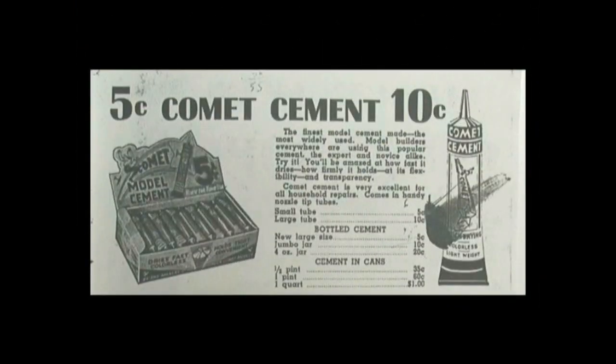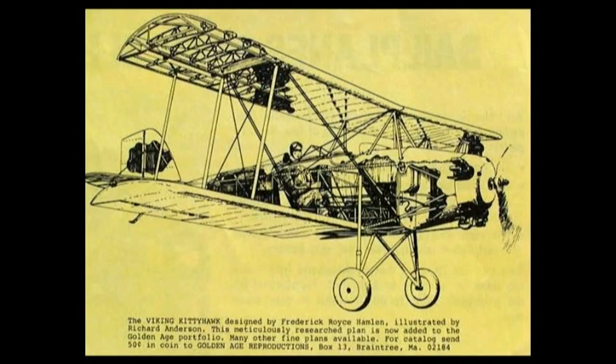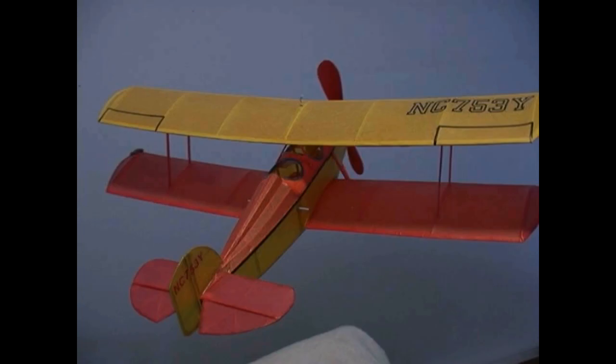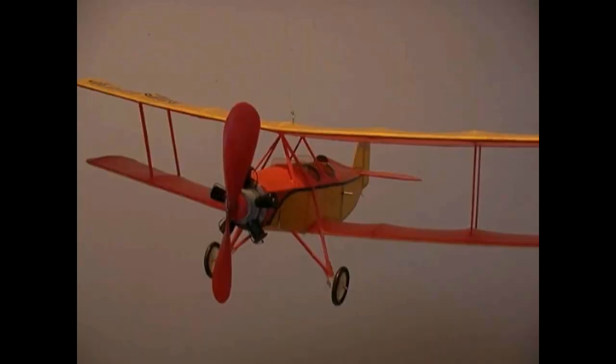A month later, I bought some of this smelly stuff and started work on something that looked a bit like this, a dime Comet kit of a Viking Kitty Hawk biplane. When I finished it the first time, it looked like someone had put some sticks together and thrown red and yellow toilet paper at it. Flight was out of the question, but I had been exposed to the fumes from the Comet glue, and 40 years later I was still building model airplanes.